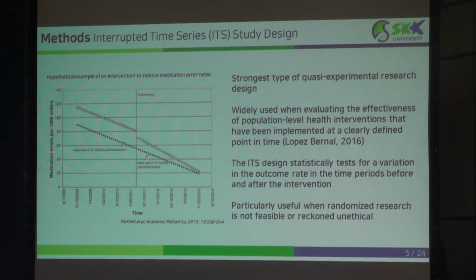For this study, an interrupted time series study design was used, which is the strongest type of quasi-experimental research. It is widely used when evaluating the effectiveness of population-level health interventions that have been implemented at a clearly defined point in time. The ITS study design statistically tests for a variation in the outcome rate in the time periods before and after the intervention. And it is particularly useful when randomized research is not feasible or deemed unethical. The graph on the left shows a hypothetical example of an intervention to reduce medication error rates.